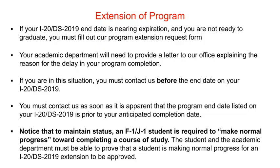Notice that to maintain status, an F1 or J1 student is required to make normal progress toward completing a course of study. The student and the academic department must be able to prove that a student is making normal progress for an I-20 or DS 2019 extension to be approved.